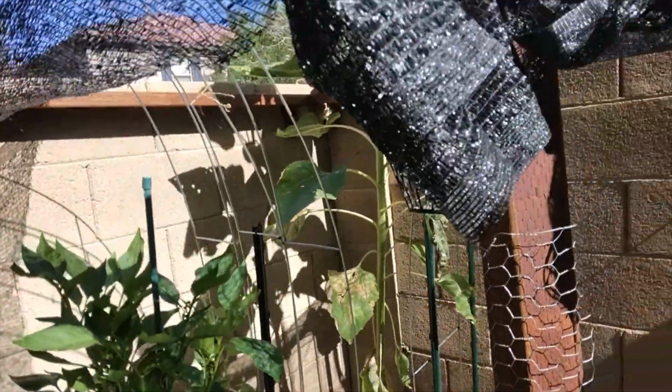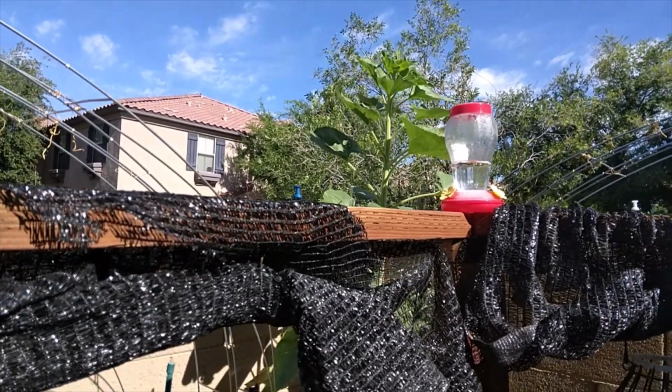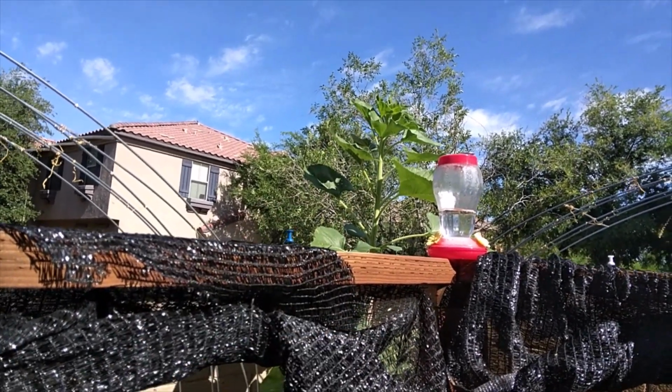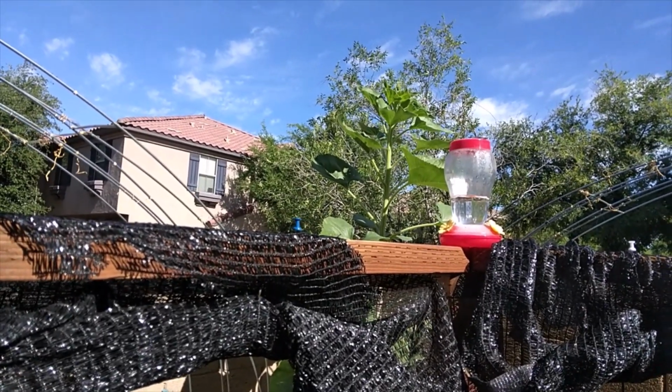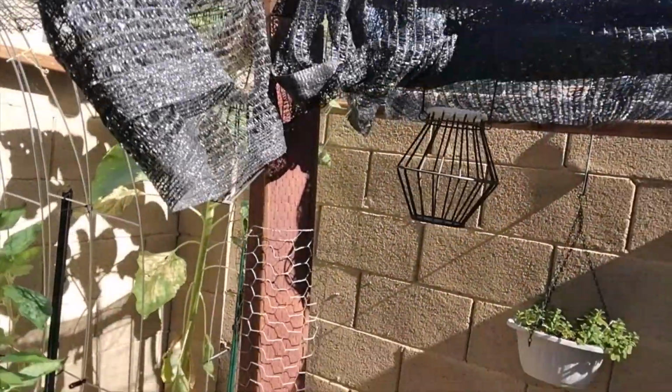And look at this. See that sunflower? That thing is huge. It finally has the flower top at the top of it, so I think that's as tall as it's going to get, and that thing is going to be absolutely beautiful when it opens up.